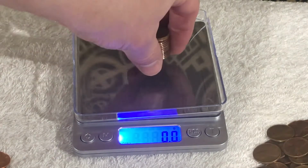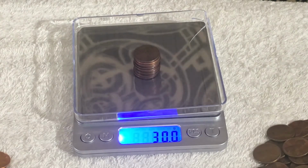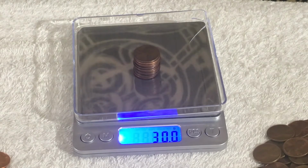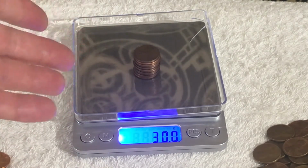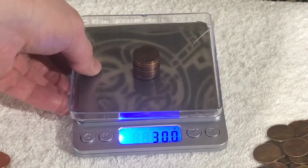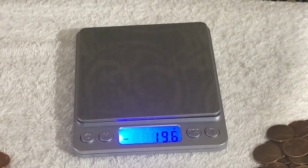All right, 12. 12 of my 1982s are not copper. Is there any reason to keep a 1982 that's not copper? Let me know in the comments. Let's move on now to the 83s.